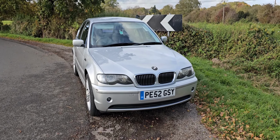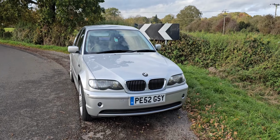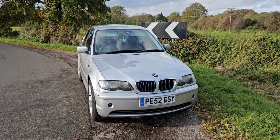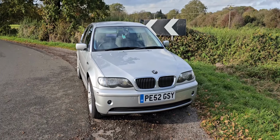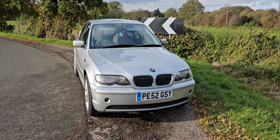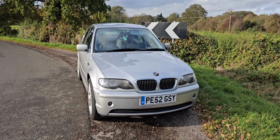So here we have it, the iconic BMW E46, a car that makes you instantly think of drifting and video games. Personally, whenever I look at this car, I just instantly think of Need for Speed Most Wanted, with the car off the blacklist, the blue and silver one. Even though this isn't a pre-facelift, neither is it an M3 competition, but I can dream.